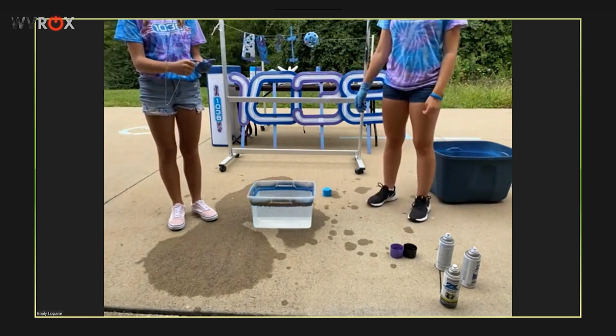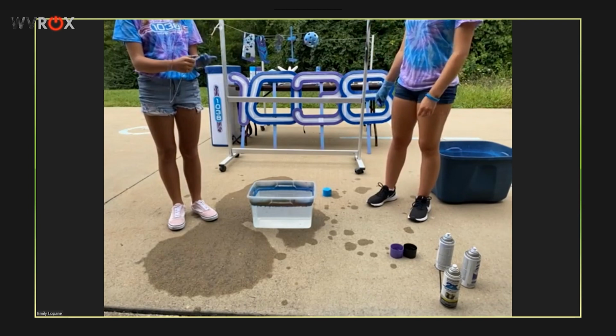Okay, what happens if you dual or tri-dip something? So you can dip something multiple times.